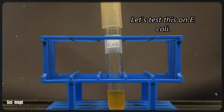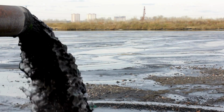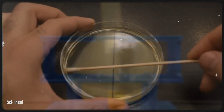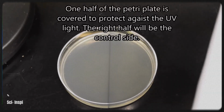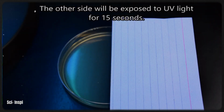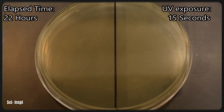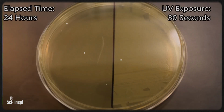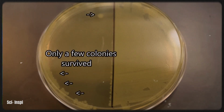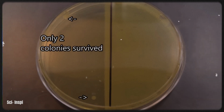Take a look at this experiment with E. coli. E. coli is a common type of bacteria found in polluted water. In this experiment, a sample of E. coli is spread in a growing medium. One side of the medium is covered with paper and other side of the medium is exposed to UV light for different amounts of time. At the end of the experiment, we can see that the longer the exposure, fewer the numbers of bacteria survived.